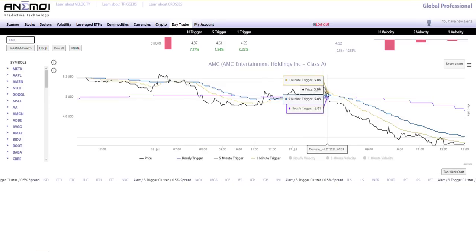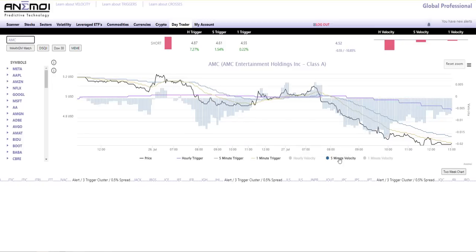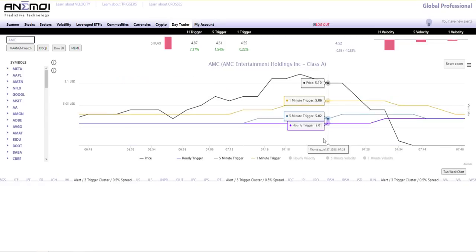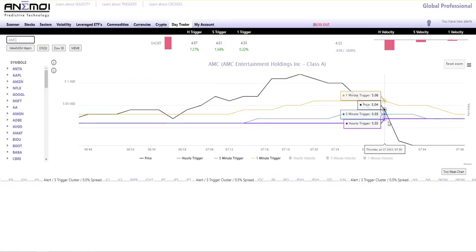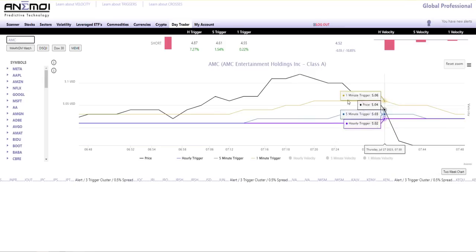And so pure manipulation, I can show the specifics of the manipulation, but just to show you how healthy that advance was, you can see it right there. Everything looks good. Velocity always leads price. And this was a completely healthy advance until they manipulated price right here and into 7:30 and 7:35 especially, where they dumped it as hard as they could underneath that important Anemoi hourly trigger. So again, that hourly trigger was sitting at 502.